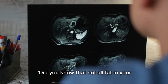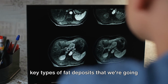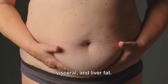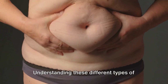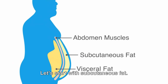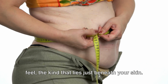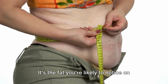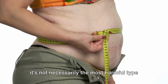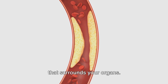Did you know that not all fat in your body is the same? Indeed, there are 3 key types of fat deposits that we're going to delve into today: subcutaneous, visceral, and liver fat. Understanding these different types of fat is crucial to your health and well-being. Let's start with subcutaneous fat. This is the fat that you can see and feel, the kind that lies just beneath your skin. It's the fat you're likely to notice on the scales, but despite its visibility, it's not necessarily the most harmful type of fat.